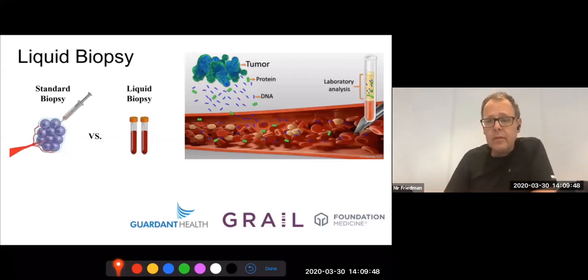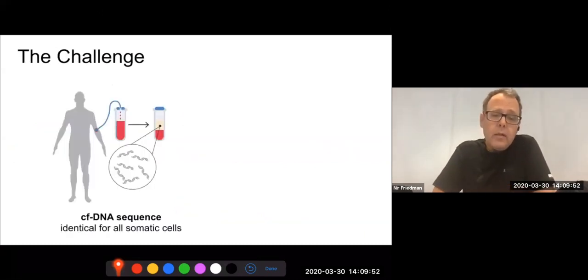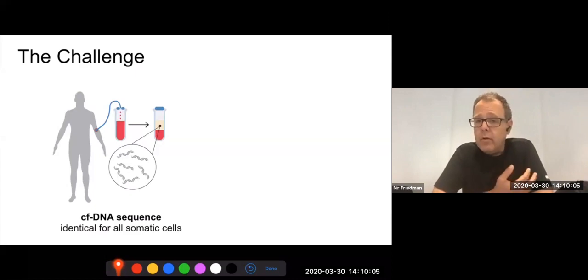However, this concept suffers from a problem. When we are looking at the DNA sequence, in case of mutation, we can detect a mutation because there is a change in the letter. But in all other pathologies, the cells that die are our own cells. They have the same DNA sequence as all of our other cells.